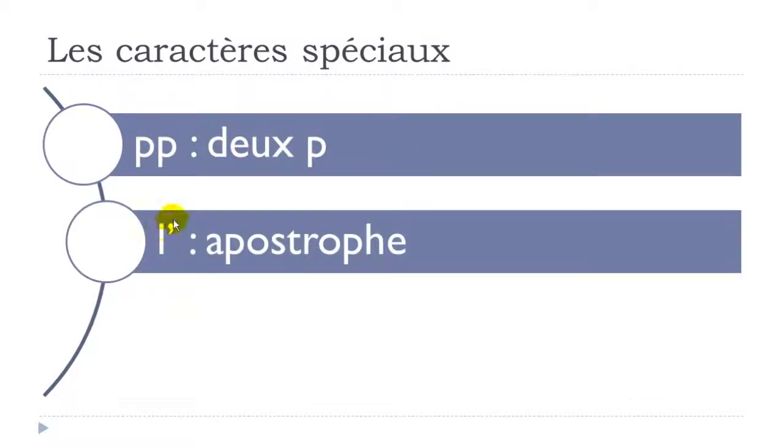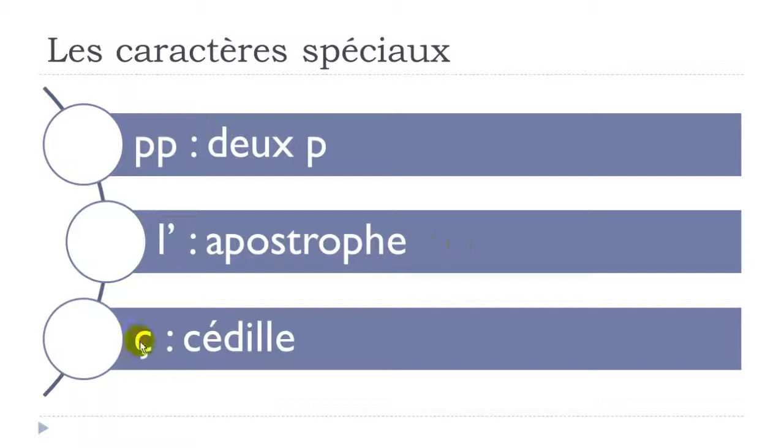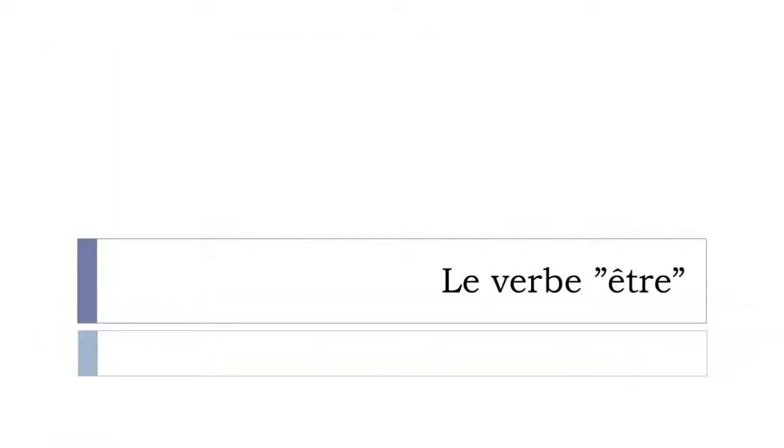Then this one here is called apostrophe. And the last one for this lesson, here you can see that in some cases, and we'll see the reason why a bit later, you can have this little thing beneath the C, and that's what we call cédille. Cédille.